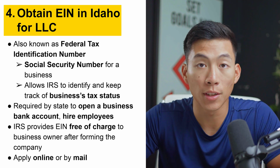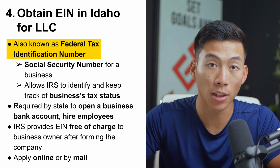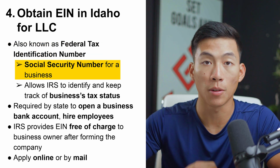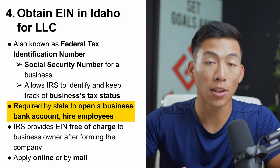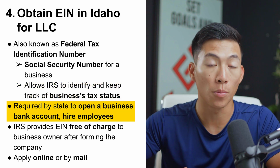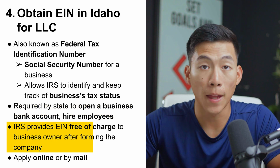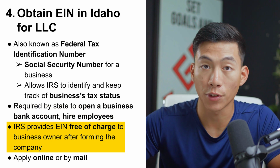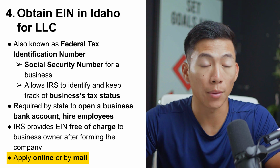Now, step number 4 is to obtain your EIN for your business. This is also known as the federal tax identification number, which is basically just a social security number for your business. This is going to allow the government to keep track of your tax status, and it's also going to be required by the state if you want to open up a business bank account, which you guys will need to do, or if you want to hire employees. Now, the IRS actually provides this free of charge for you to get. You can either apply online or by mail. We also have another video on this channel that will teach you how to do that.